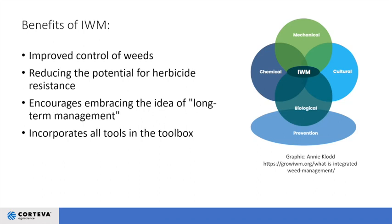Depending upon what stage they're at, how far along they are in their growth cycle, we can sometimes use multiple tools. Or if you think about it from the perspective of year after year, so long-term management, utilizing these different tools is also a great way to get rid of these thistles. It also reduces the potential for herbicide resistance to develop. This is a pretty hot topic right now because it's a serious one.